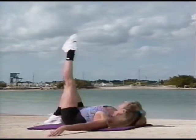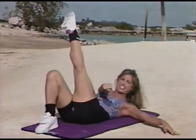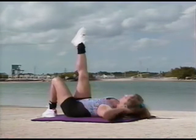Now try this, reach in, reach. Hold it. That's it, just hold it, beautiful. Hold it, you got it, control, isometric hold, beautiful. Okay, switch legs. The other leg comes up, ready, and twist. Good, twist. Remember to plant both hips flat on the floor. Very important. Twist, good. That's it.